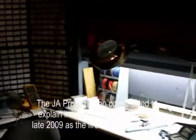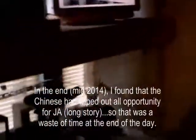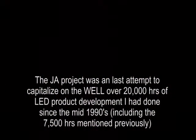Here's my electronic workbench. In fact, I've been in electronics since the late 70s, and computers as well, so that's where all this basically comes from. Here's some of the remnants of my lab in here.